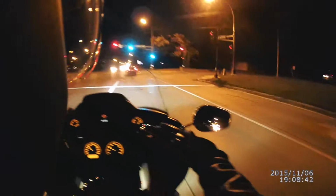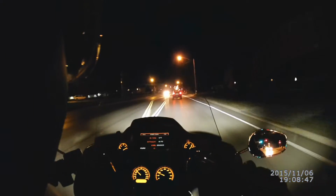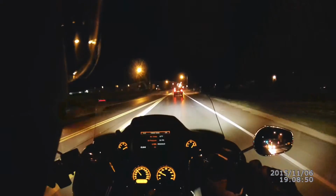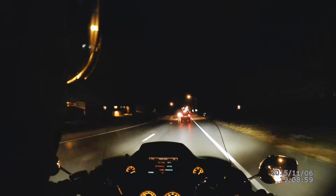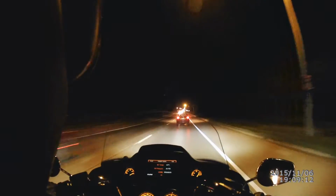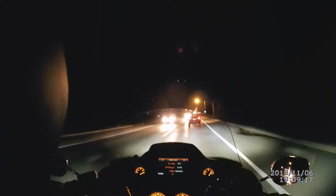42 degrees according to all these signs I keep seeing. Let's see, this is 43, 42, so right on. I'm telling you, if it was like, I don't know, March right now, it would be like wearing t-shirts. It's like 42 degrees. Be riding around in a t-shirt. Right now, it's 42 degrees. I'm freezing. That's the difference between November and March in Minnesota.